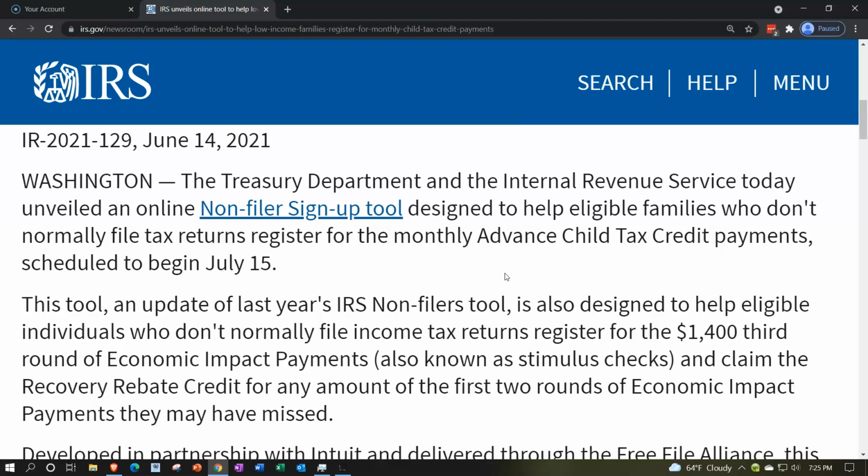This is similar to last year, when some people didn't have tax returns filed, and they were trying to give out the economic impact payments, which basically act in the same fashion in that it's a prepayment for the taxes, and then they reconcile it with the Recovery Rebate Credit when you file the tax return. Same kind of thing here, and they actually issued a non-filer tool at that point too, trying to get information from people that don't normally file so that they can give out these payments. That's where we're at with this non-filer sign-up tool as far as I can tell. This is my interpretation of it.